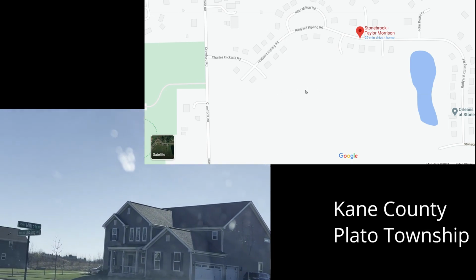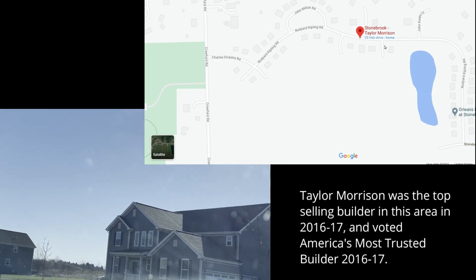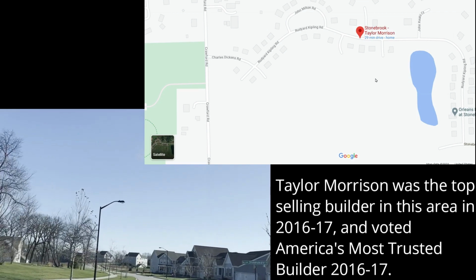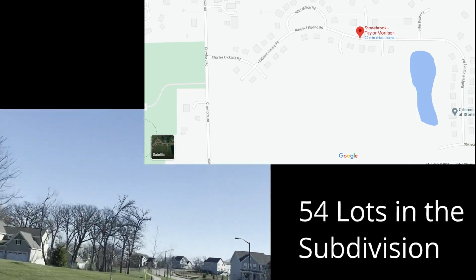Back here is a farm which is undeveloped. Also called the Taylor Morris on the map here because it was actually the builder of this home, this subdivision. Not a lot of homes. They all have open areas behind them.